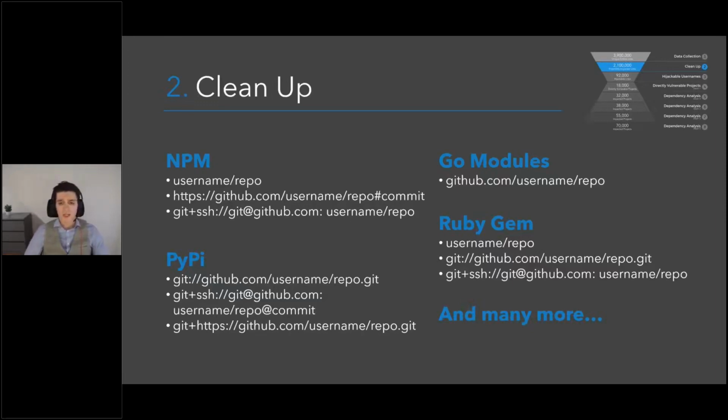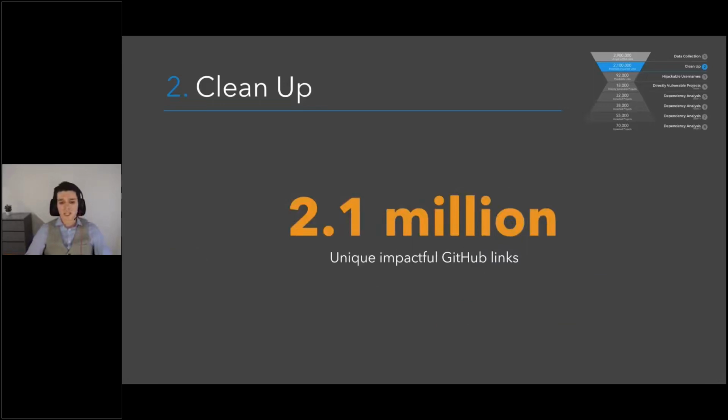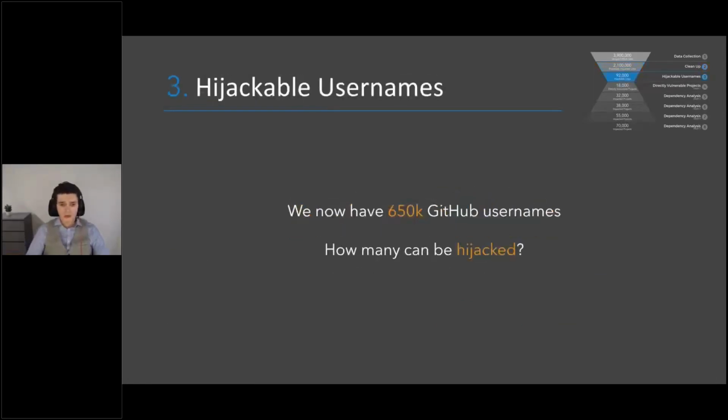That was the cleanup. And so we got rid of all the uninteresting links. We're left with 2.1 million unique impactful GitHub links. So these are links that are going to load code. And if you can hijack these, then you're in. After that, we trim it down to just the GitHub usernames. So we've got about 650,000 GitHub usernames you have to scan through.